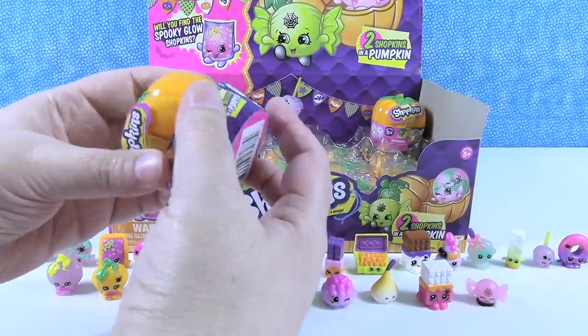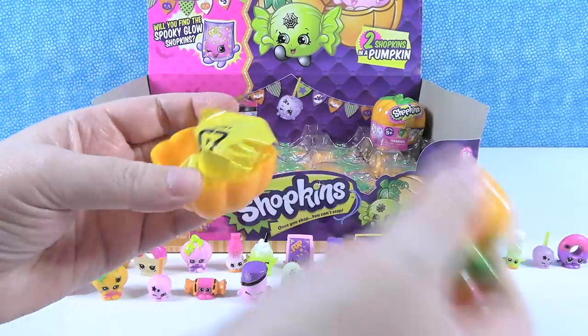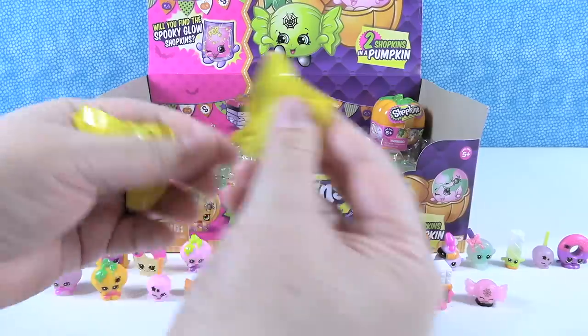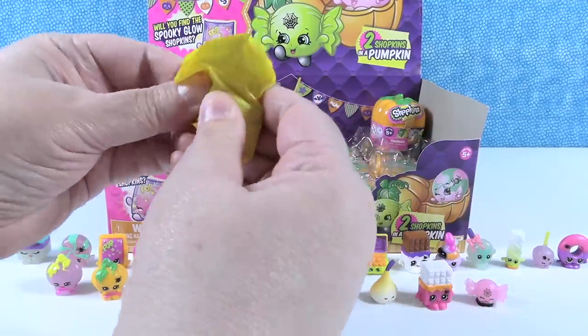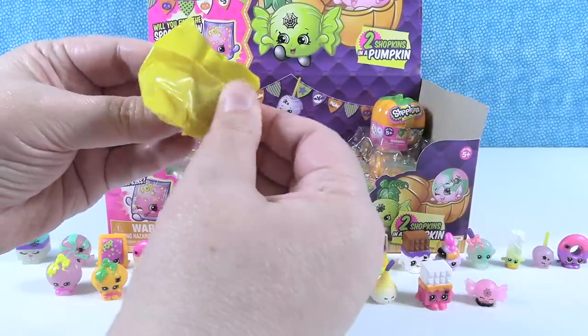For those of you wondering, yes, our toy storage room is quite large. You never know what you're going to find in there. You guys will know what we find in there because we're going to start opening this stuff for you. It's been a few years, so it's kind of fun to go back and revisit some of the cool toys.